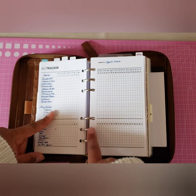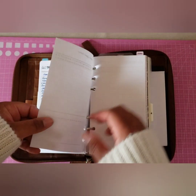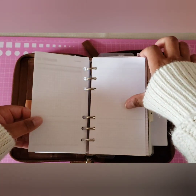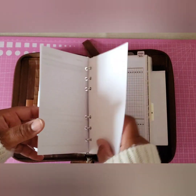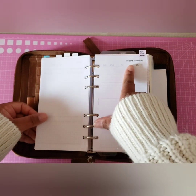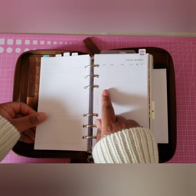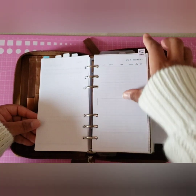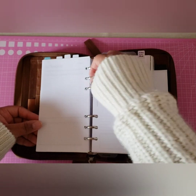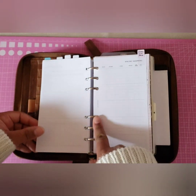So this is April. Now, I did add some new things in here, which I'm excited about because your girl needs some help in these areas. If we can get past all these trackers. So I added in an online order tracker. I laugh at this because literally, and I think I slit these. Did I slit? I did. Yes. Okay. So let me explain.